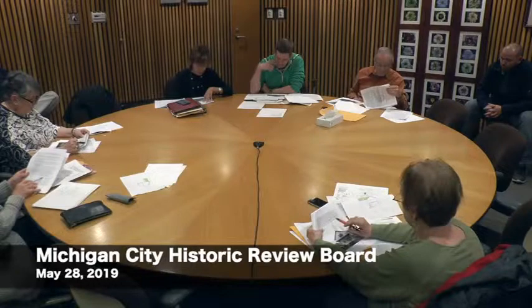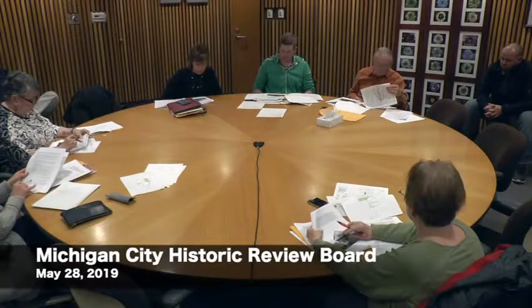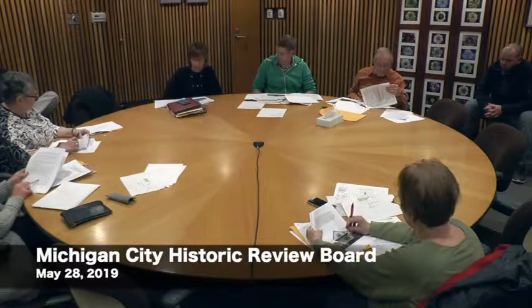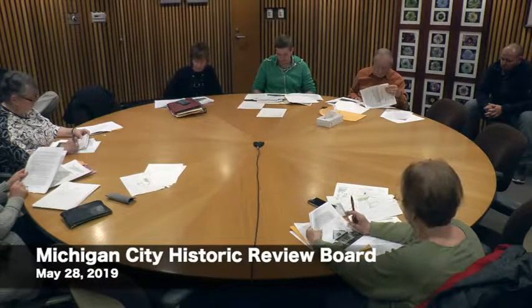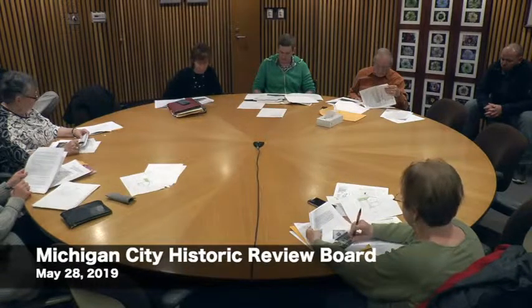Our guidelines state that new windows or replacement windows need to be of the same type as what's existing. And when you're replacing windows, they need to be the same size as the existing opening. That's in the guidelines. Of course, vinyl windows are expressly not allowed in this district, but the existing windows are vinyl, so vinyl replacements could be allowed for this particular instance.